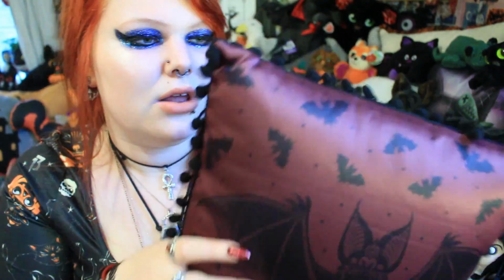However, this takes that print and makes it into your regular square cushion. So perhaps, again, if you're looking for a more uniform look, this would work really well. So this one is black and red. It's a really lovely dark maroon coloured red, and definitely one of my favourite colour combinations.